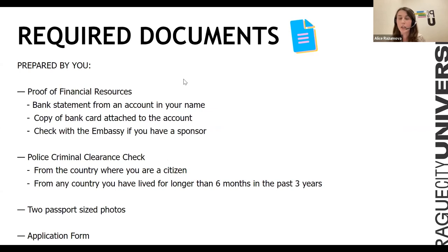It will also be included in your packet together with the confirmation of studies and confirmation of accommodation if, of course, you are requesting it through one of the student residences that we work with. So it would be part of this packet. And you can follow it as a guide when you're filling in your application form. Of course, if you have any questions along the way, then we would be happy to answer them.